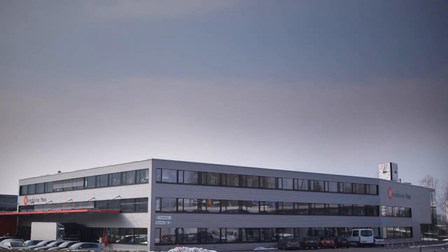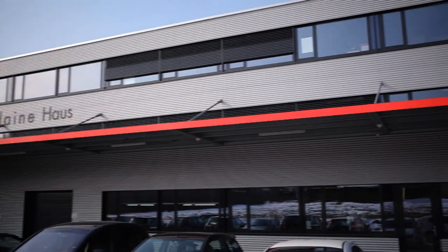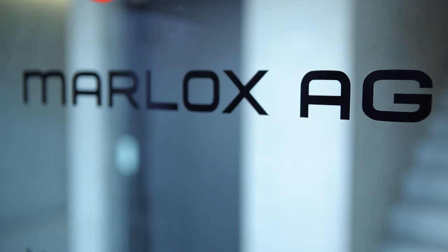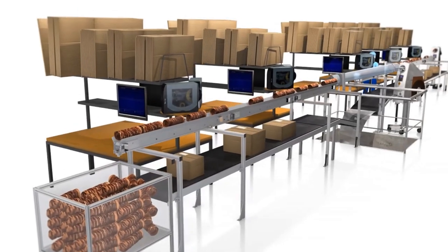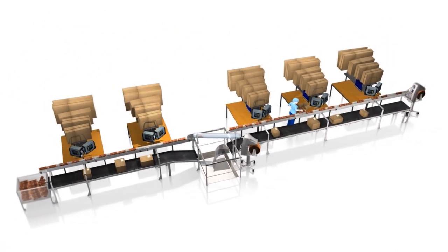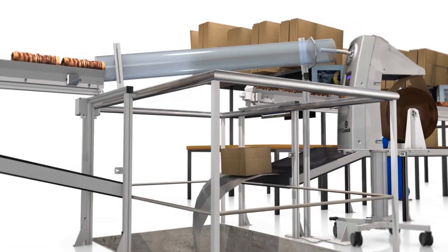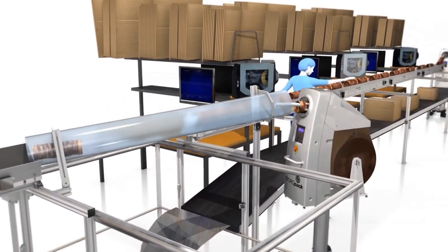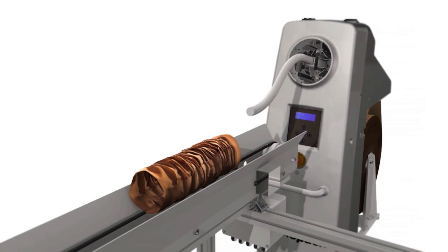Biberist in Switzerland, headquarters of Marlox AG, a leading mail order company in the watch and jewelry industry. Users of the Storopack integration PAPERplus belt system. Two PAPERplus Chevron units are all that are needed to provide a variable supply of protective packaging to up to 16 workstations while saving space at the same time.